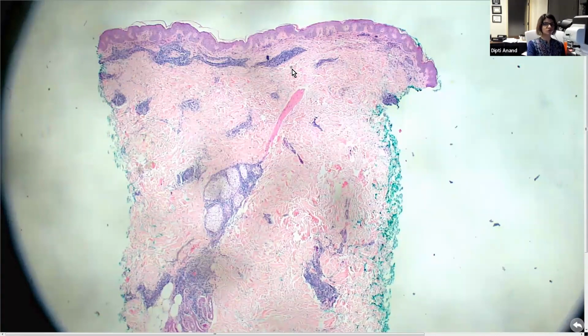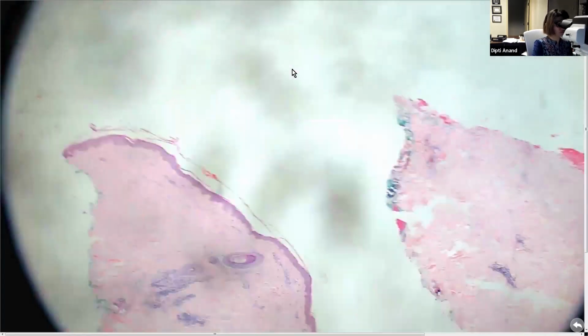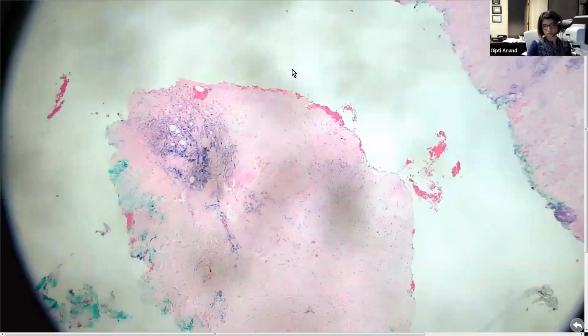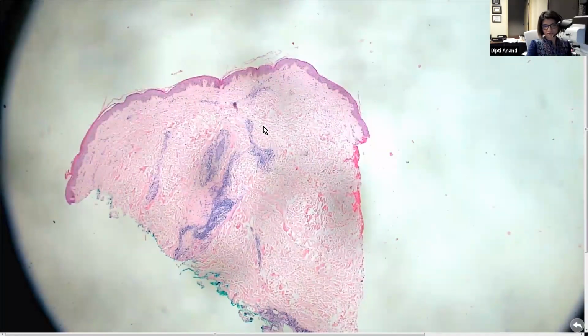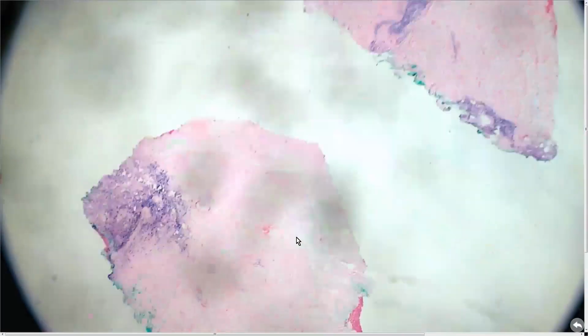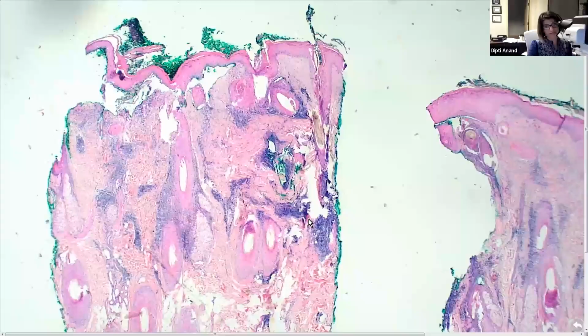So what was the similarity between all these slides? This slide, that is your slide number 9. Then this slide, which was your slide of lupus profundus. You see the inflammation, how tight it is? Yeah, it's very tight. And then this slide, which was your DLE slide, your slide number 5. You see all that? Also tight. Also very tight and very dense.